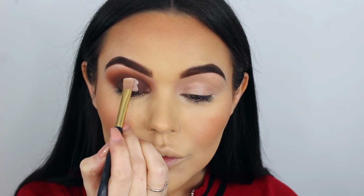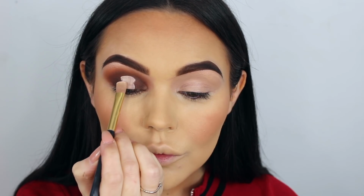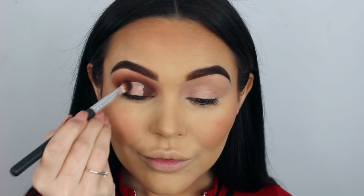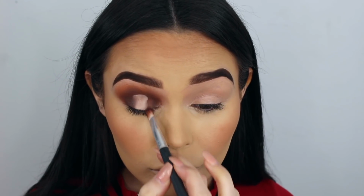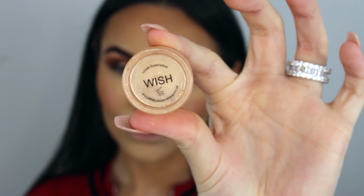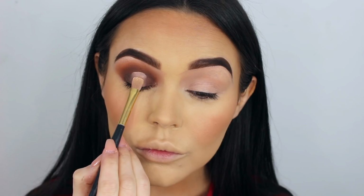I'm then cutting the crease. This is a spotlight cut crease, and I'm using the same concealer, NW15 Select Cover Up by MAC. And I'm just cutting that crease, creating a little line where the actual crease of the eye is, and then I'm blending the edges out with an eyeshadow brush.